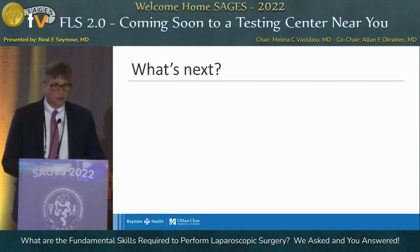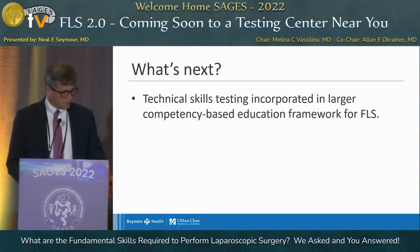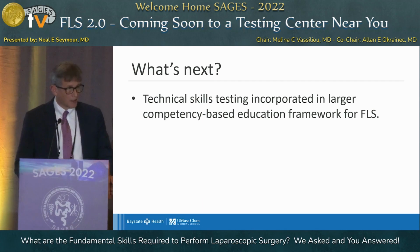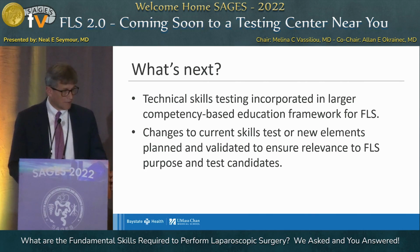I know a few of the concepts have been mentioned. I do want to include, as we look forward to FLS and its future evolution, that technical skills testing will be incorporated into a competency-based education framework, which is much larger in scope than our current view of the test, and that changes to the current skills tests or adding new elements to the skills test have to be carefully planned and validated to ensure their relevance to the FLS purpose and to the anticipated candidates who will be seeking certification. So thank you.